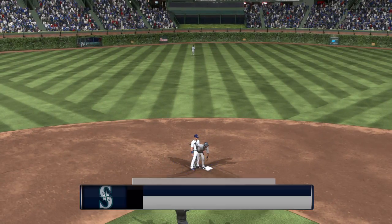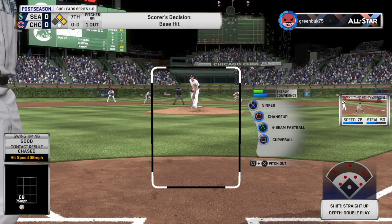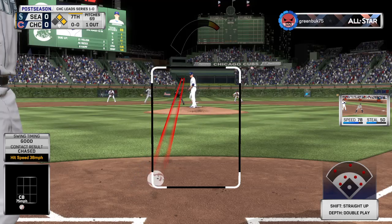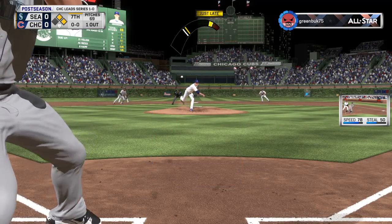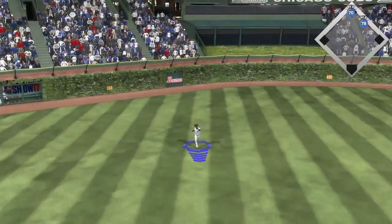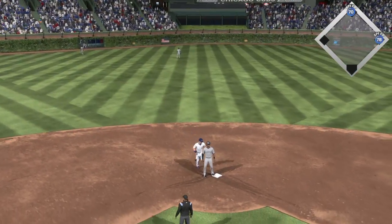He's in there. Stepping in and ready for another shot, Mike Zunino. Third trip to the plate for him here tonight. 0 for 2 at this point. Pitch on its way now to Zunino. Line drive to center field. Yelich is there now, and he has it. 2 gone.